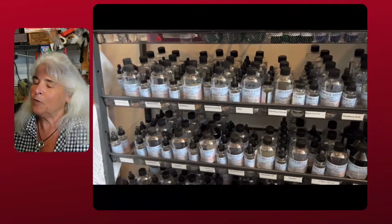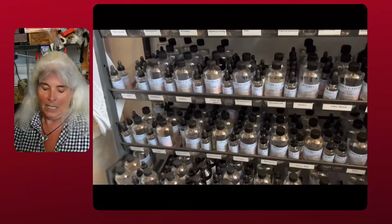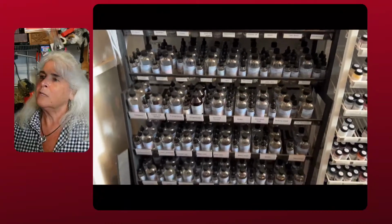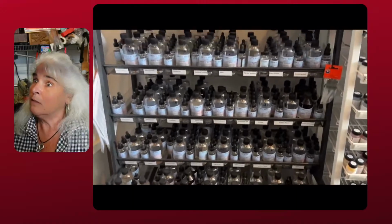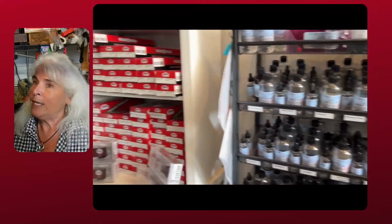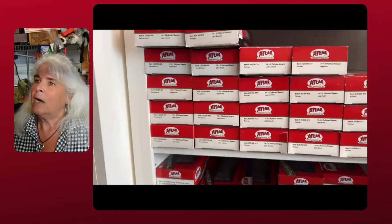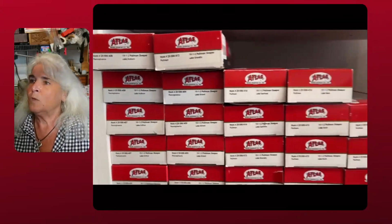This is all the smoke fluid from JT's Mega Steam. I think we have every scent that he produces, and we have a lot of call for it. As we head into the holidays, that gets busier and busier. This is some of our HO inventory. Obviously, we've got Atlas rolling stock here.